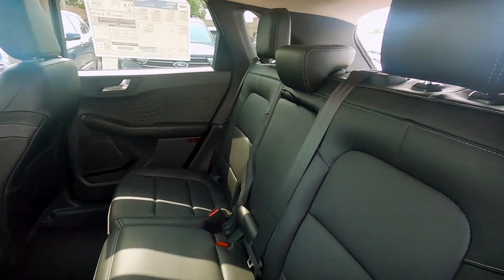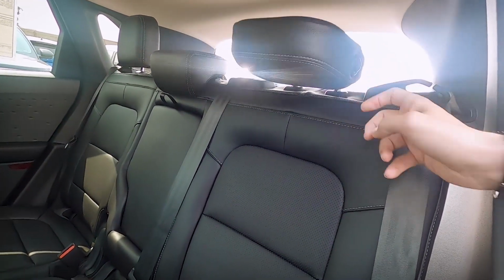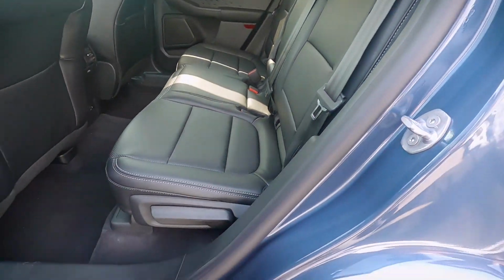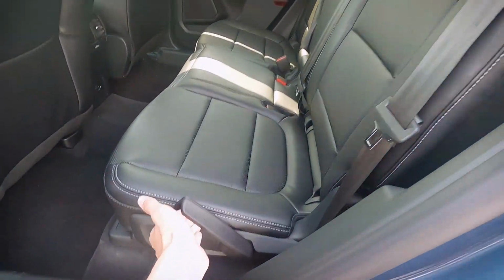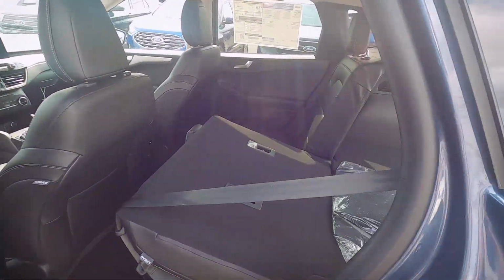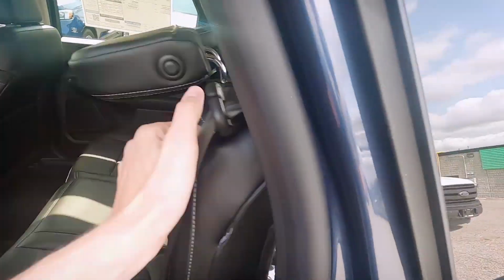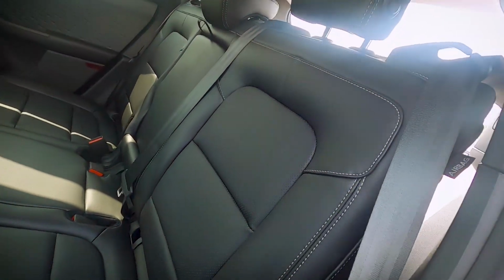In order to fold the seats down, very straightforward, we're just going to press at the very top this button, which is going to lower that, and pulling back, we've got a lever. Going to crank that lever, and down goes the seat. Very straightforward in order to get that seat down. That works the same for the driver and the passenger side. Click it back up to lock it back into place.